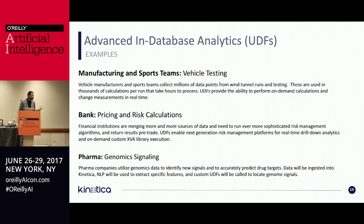And then finally, in the pharma world, genome signaling, right? So essentially, if you want to identify new signals and accurately predict drug test results, you need the ability to process a large amount of information very quickly. So you see the theme here, right? There's a large amount of information, you want to predict behavior, identify threats, opportunities, and accurately predict results. So that's where we come in.